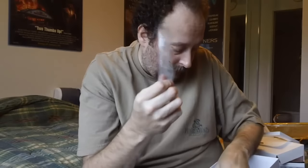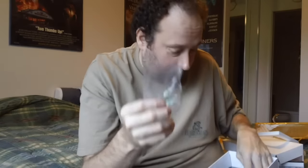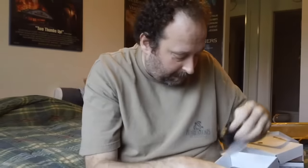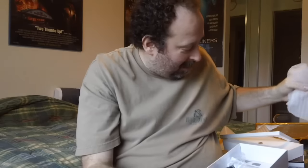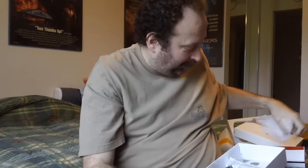Another little baggie here, but it's empty. But that's okay, because I'm assuming, oh no, that was probably in there, the USB charger thingy. So that's it. I'm surprised. Usually they include like $1 cheap headphones to go with it, but they didn't in this case. That's okay. I have enough of those.